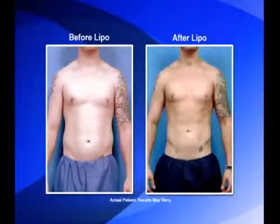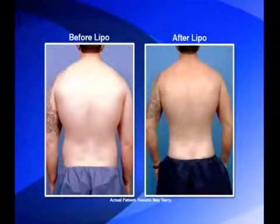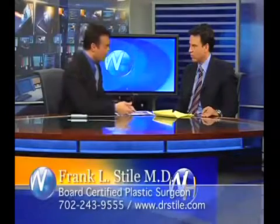But most importantly for this patient, when you look at him from his back view here, he looks like a totally different person. If he didn't have that decorative tattoo that you see here, you might think that this isn't the same person. But it is. He's got a very small waistline that makes his shoulders look broader. He looks more athletic as a result.